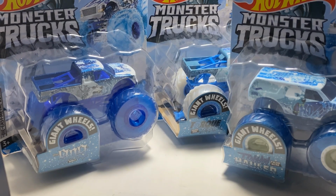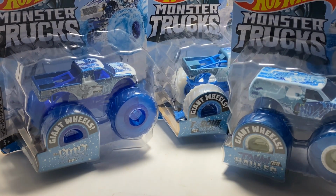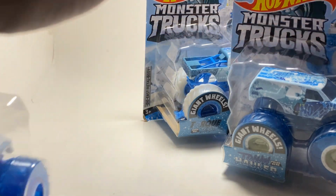I don't know why these things are so hard to find. A full set of these currently on eBay goes from anywhere from $25 if you're lucky, all the way up to about $40, which is insane. But the Blizzard Bashers, they are finally here. We're going to review every one now. There are 5 trucks in the set, as you guys do know, if you collect them.